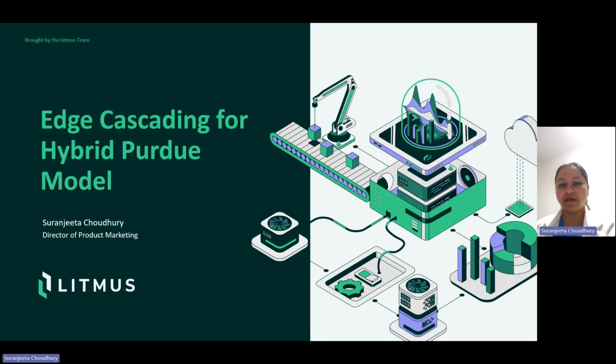For most of us in the industrial and manufacturing world, the Purdue model is not unknown. Today, I wanted to talk to you about a hybrid approach to that model, a network architecture that combines the traditional Purdue model with modern edge computing to improve performance, reliability, and security. Most importantly, it serves industrial IoT use cases where we need to work with data in near real time for actionable insights.